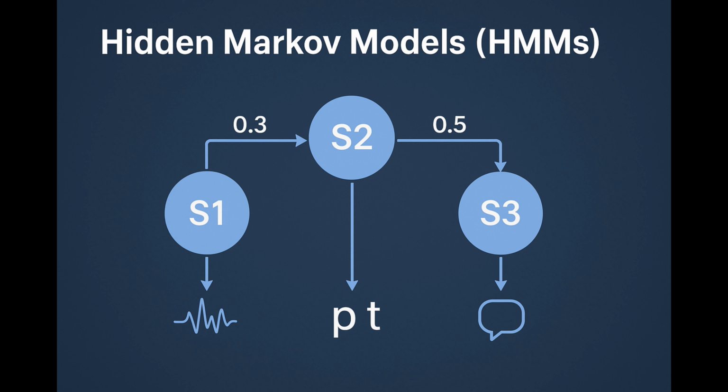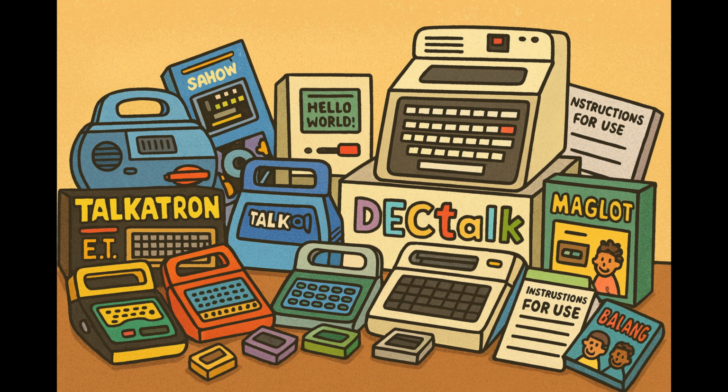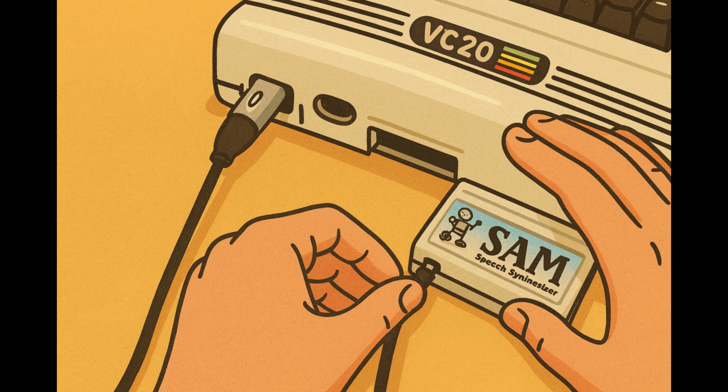The big breakthrough came with hidden Markov models, or HMMs. Unlike earlier systems that used fixed, hand-coded rules, HMMs learned from actual speech data by calculating probabilities of sound sequences. This statistical learning allowed computers to understand a much larger vocabulary with greater accuracy, adapting better to natural variations in the way we speak. Early text-to-speech systems sounded robotic and monotone because they generated speech from simple rule-based algorithms that didn't capture natural voice nuances.